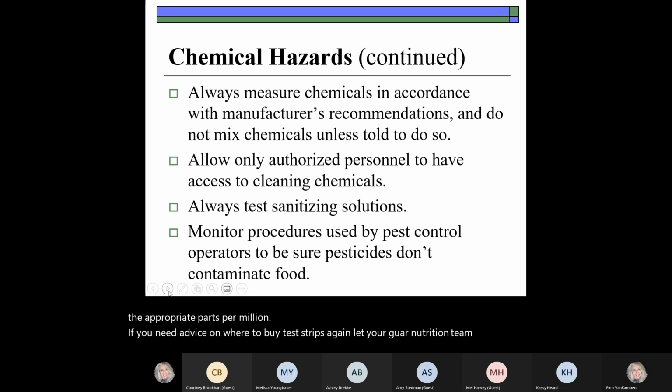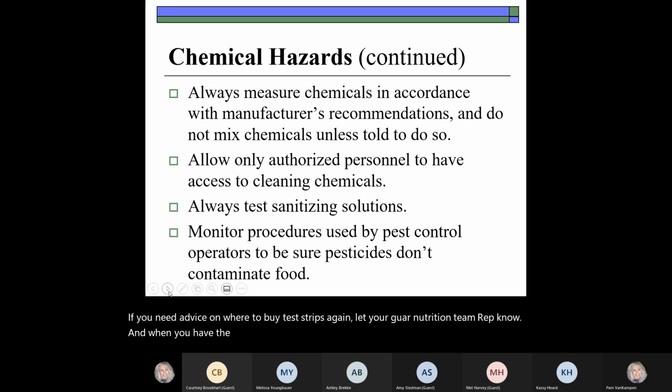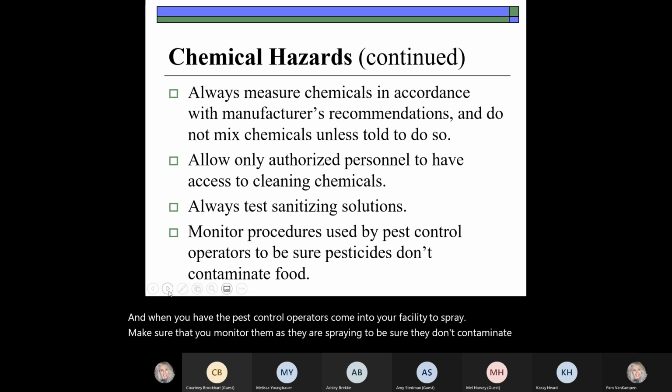And when you have the pest control operators come into your facility to spray, make sure that you monitor them as they're spraying to be sure they don't contaminate food.